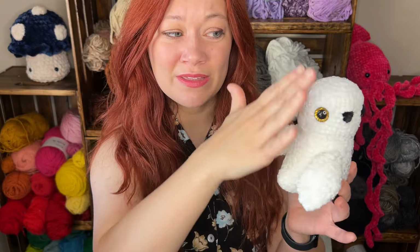It's very customizable. I could really see myself using this pattern again in this same way, making different colored owls, or you could add a little face and make a barn owl. You could do the same pattern and just change it a little bit and make it into a penguin. There are so many options with the way that this pattern is written up, and I just absolutely love that.